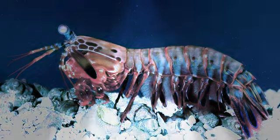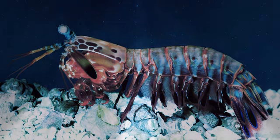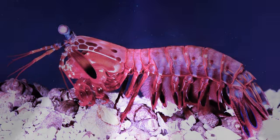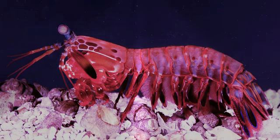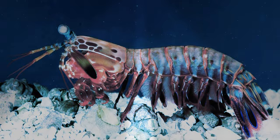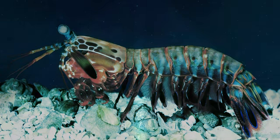Eyes. The eyes of the mantis shrimp are mounted on mobile stalks and can move independently of each other. Mantis shrimp are thought to have the most complex eyes in the animal kingdom and have the most complex visual system ever discovered. Compared to the 3 types of photoreceptor cells that humans possess in their eyes, the eyes of a mantis shrimp have between 12 and 16 types of photoreceptor cells.